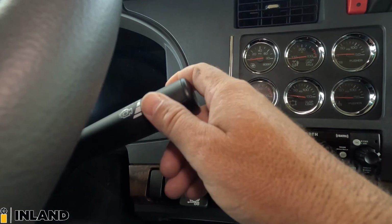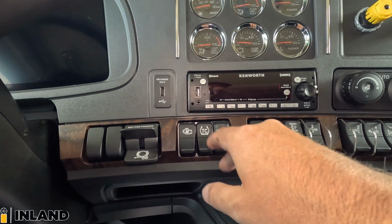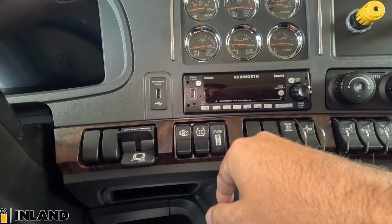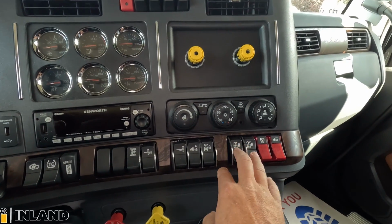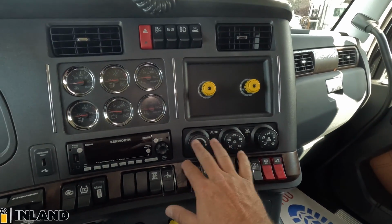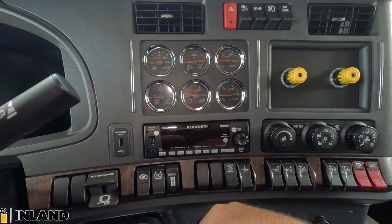Your Jake brake is right here. And then there is the engine fan, traction control. This was to toggle the center pin on the trailer cord to be a hotline. We did that here. And then that is the DPF regen, air suspension dump. There's the full lockups, PTO switch, and your 5th wheel slide. There's your HVAC controls. So that is that auto climate control, which is a nice function there. And then there is the radio.